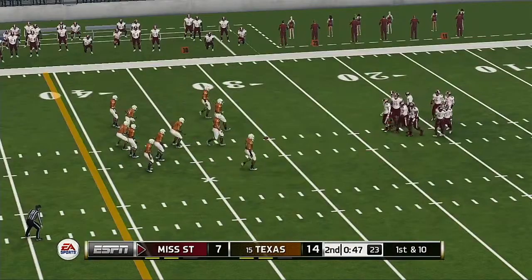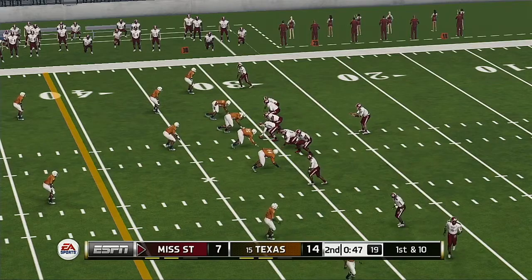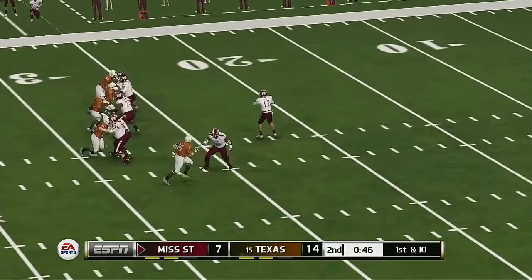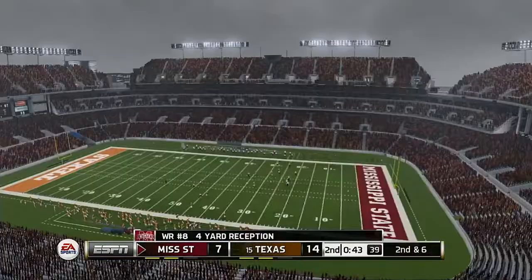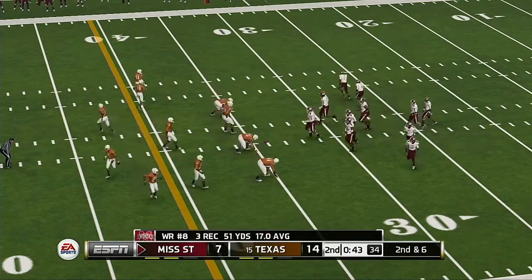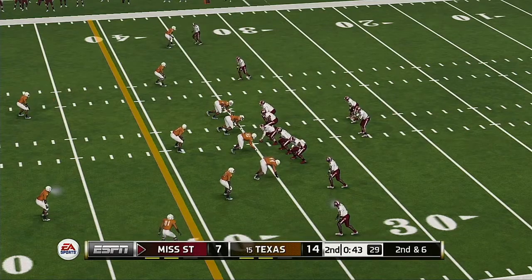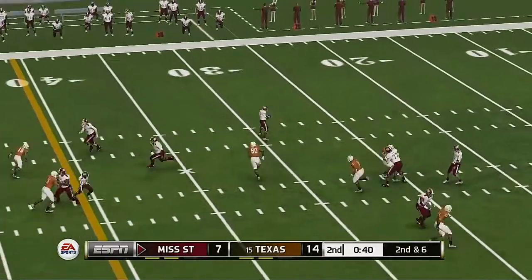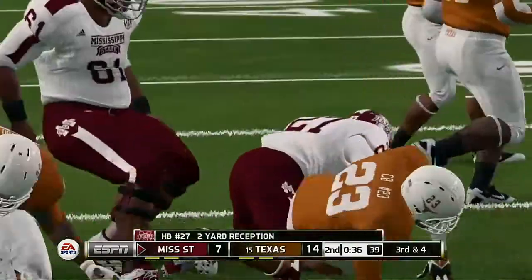Momentum swings have been fairly even, and with so little separation, this game can be drastically changed on just one or two plays. Open field. He's knocked out of bounds at the 34-yard line. It's second down, 6 to go. Ball on the 34-yard line. Flips it middle to the running back. Brought down around the 36-yard line.